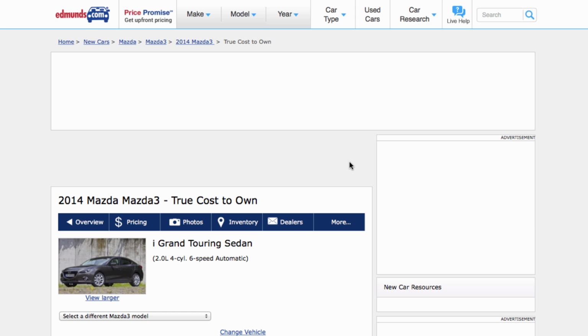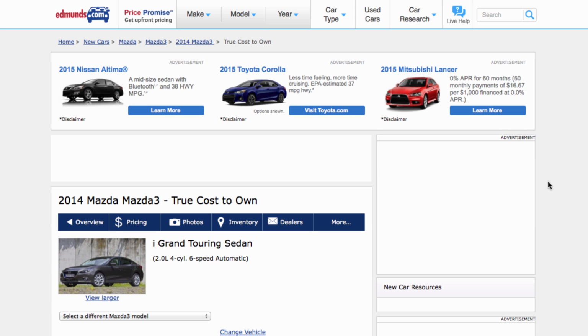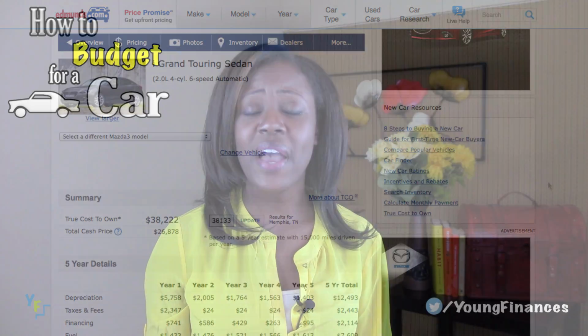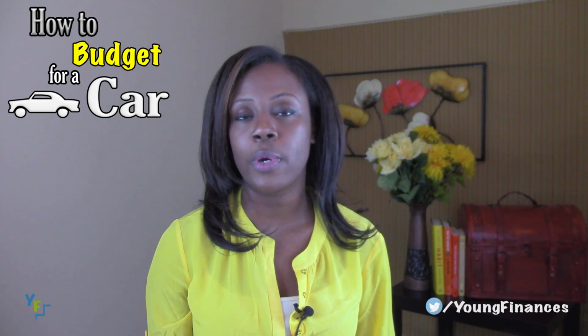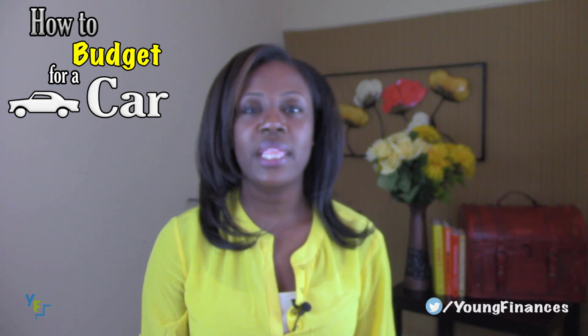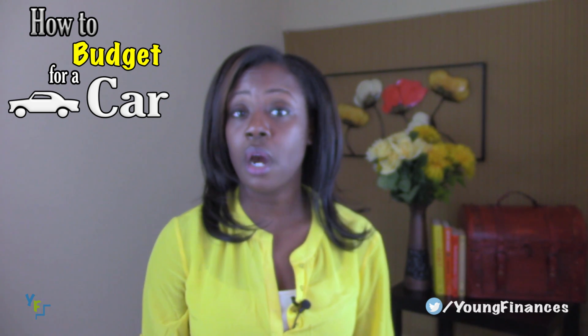And after looking at it, it looked like I was gonna have to spend about $11,000 more than the ticket price. And if I had known that, I probably would have purchased a cheaper car when I went to buy the car in the first place. So keep that in mind when you're looking for a car. Keep in mind the maintenance, the insurance on a car, some cars will cost you less in the way of insurance.